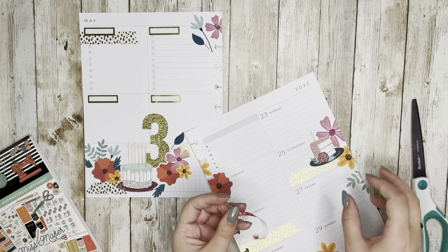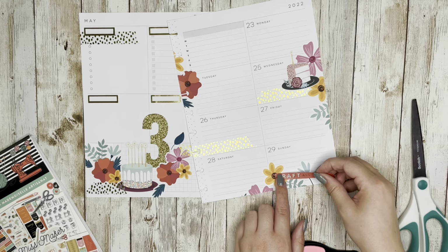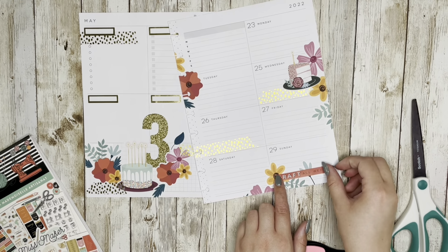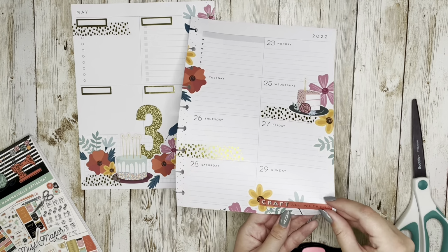What if I try putting it down here on the weekend? Would that look good if I just put it on Sunday? I think I'm running into that same issue. It's just too boxy for the spread.